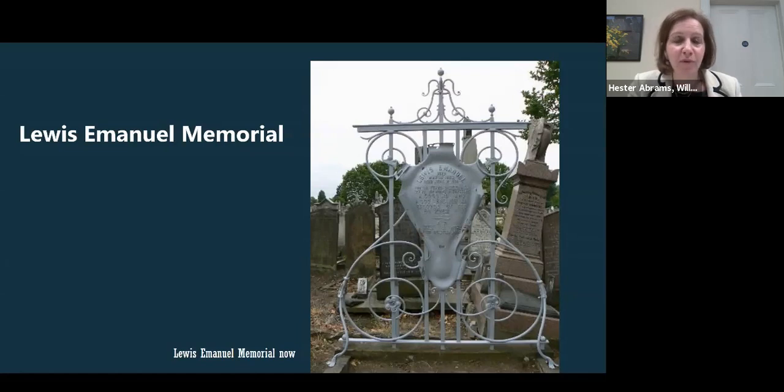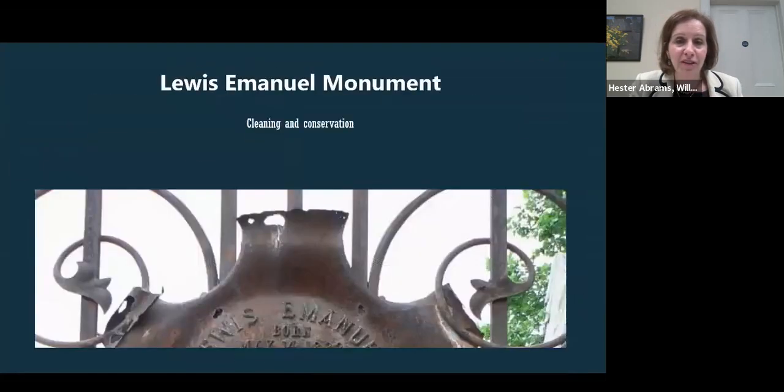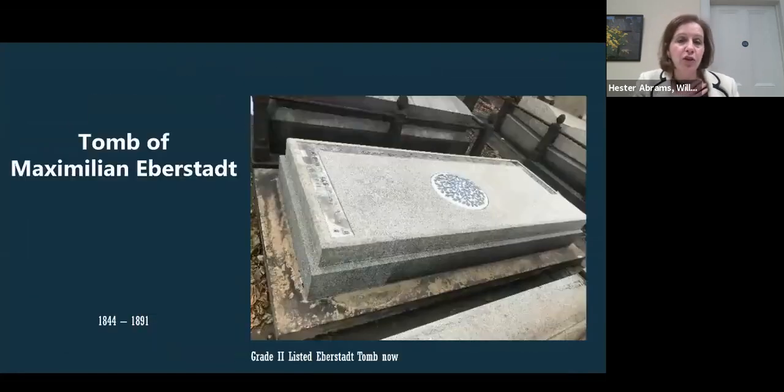Anyway, there's more to say about that, but we will save it. Perhaps people will have questions. We'll move on to another one. I'm just going to roll back through these other images, and this is the tomb of Maximilian Eberstadt. This is one of the listed graves in the cemetery. And I'm going to say a little bit now, perhaps a little bit more than in the other instances, about who Max Eberstadt was.